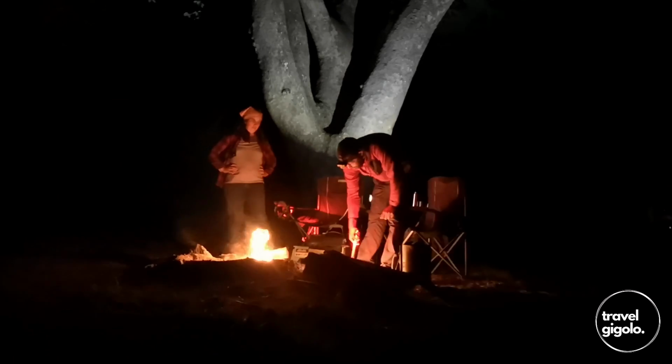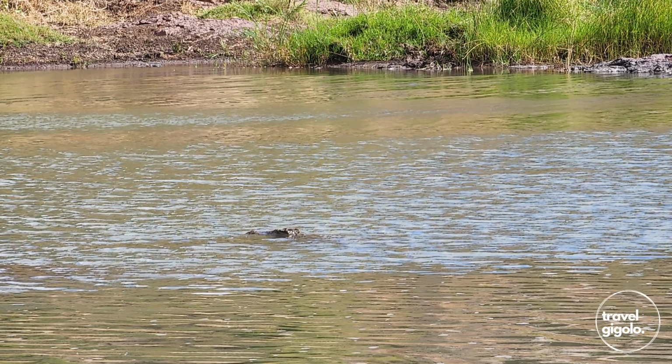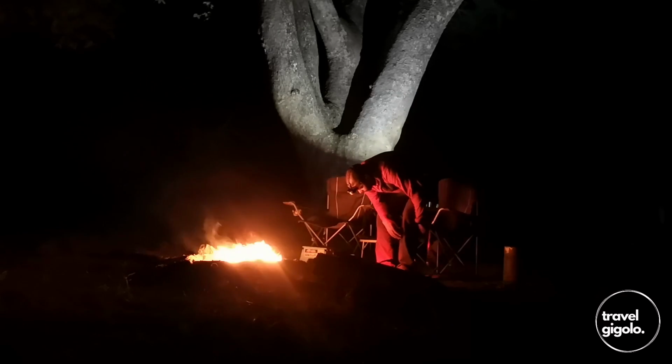We've seen monkeys, we've seen baboons, we've seen a number of antelope species. There are crocs in the river. We haven't seen any hippos. It is, like I said, an unfenced wilderness campsite. The gate times as apply to the rest of Gonarezhou also apply when you're in a wilderness camp, so you must be in your campsite between 6 p.m. and 6 a.m. in the winter, and that's slightly later and earlier in the summer.